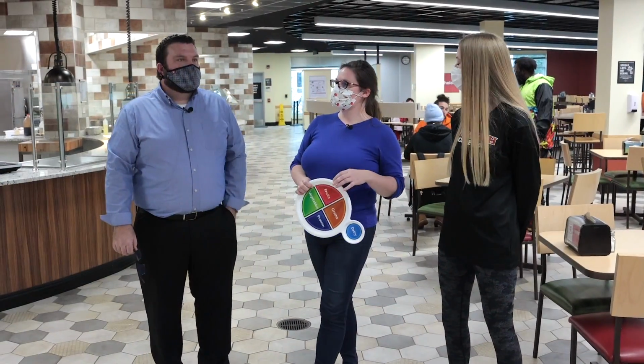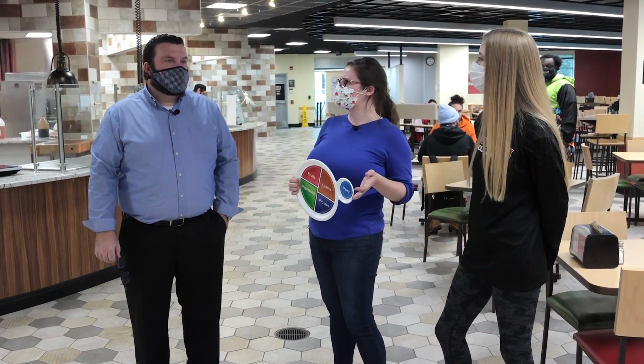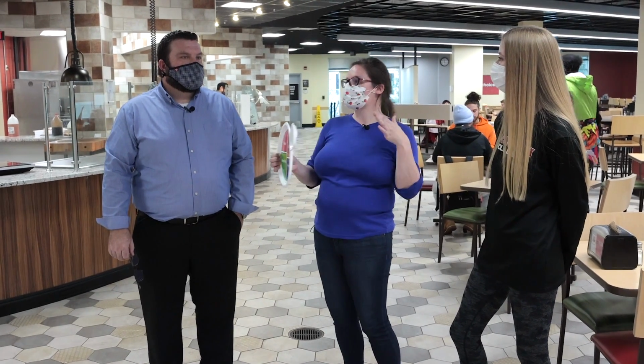Okay, so somebody who is a picky eater or they eat the same things all the time, what would you say about mixing and matching between stations?